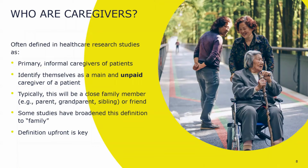And actually, whereas this is a fairly typical definition, some studies broaden this definition to include family more generally. So that could be people who live with a patient, don't see themselves as providing care, perhaps that patient doesn't require care from others, but they can still be greatly affected by various aspects of the patient's disease.